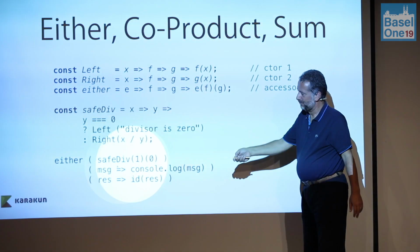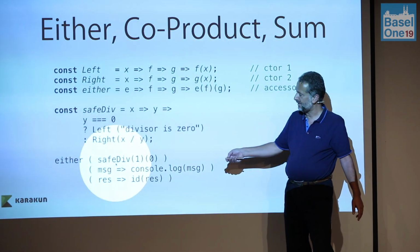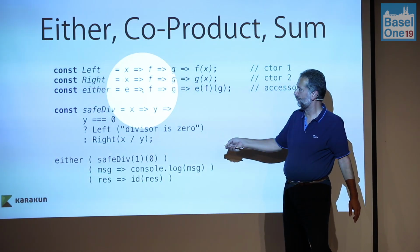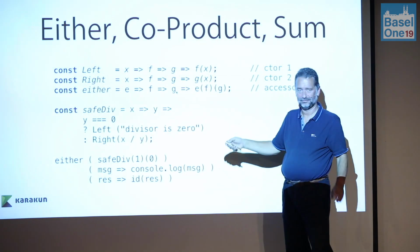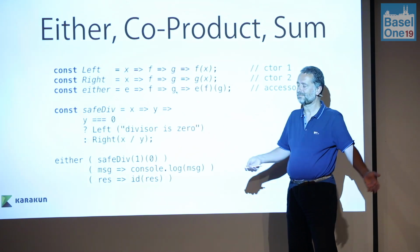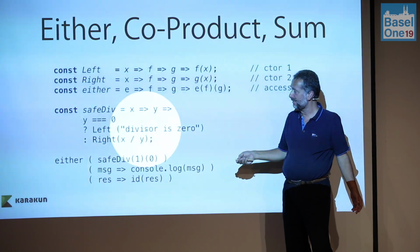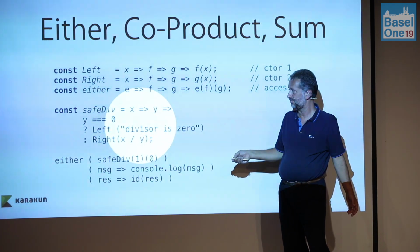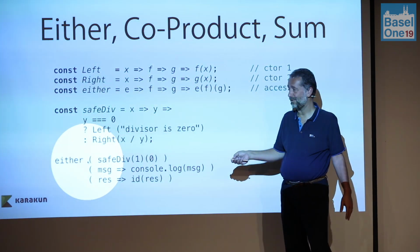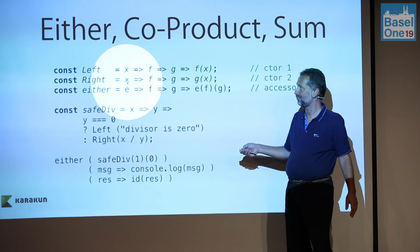So this is what we want to do, which means we need to have a function called either that takes these three parameters. The either, the function for the good case, and the function for the bad case. We have no choice other than this. Good. Second, we need two constructors, left and right, that take one parameter and can be passed into either as the first parameter of the either. Okay, let's create one. Left with an x and right with an x. Done.